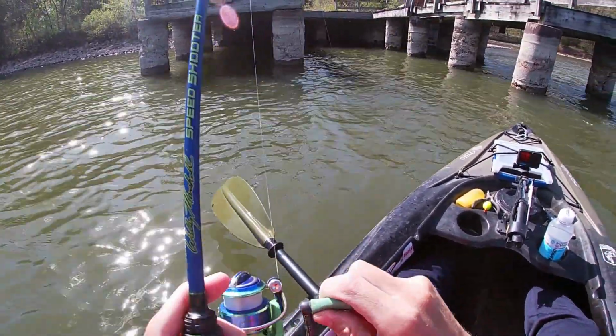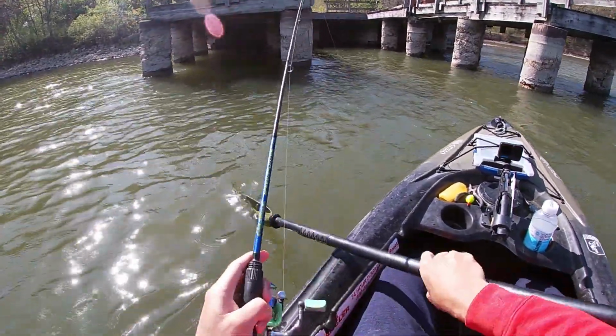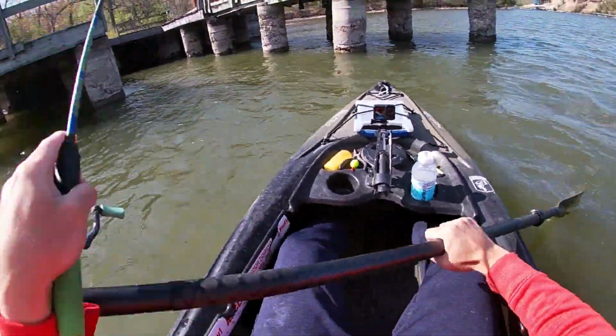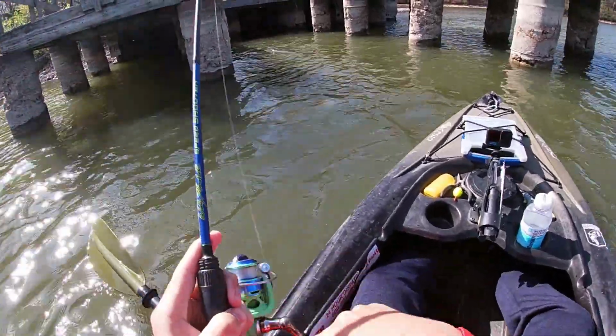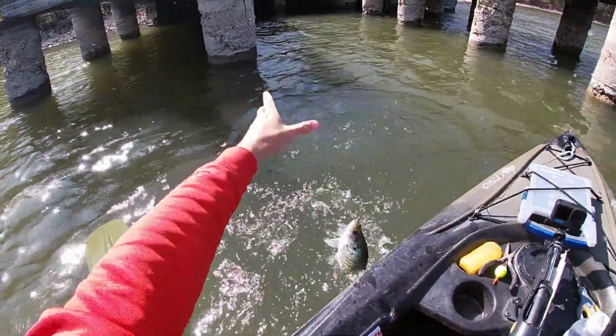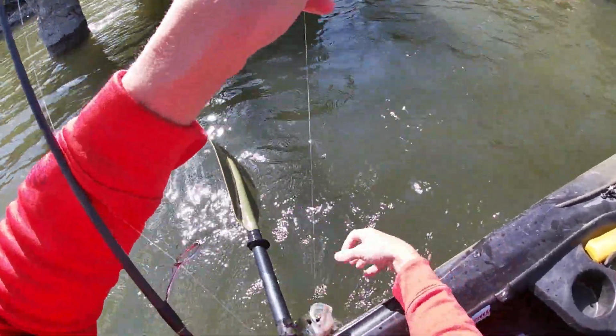There we go. Oh, that's a fish on there. Got me wrapped up in something. Still feel it kicking. There he comes out. Oh yeah, nice crappie too. He was wrapped up in something.